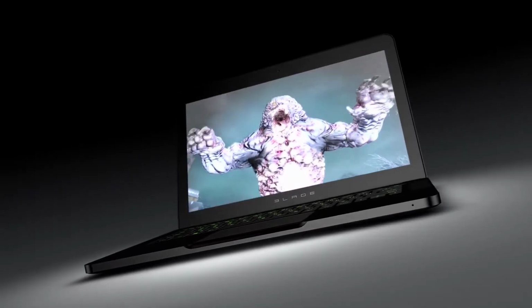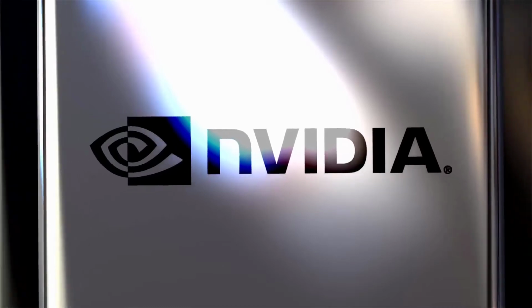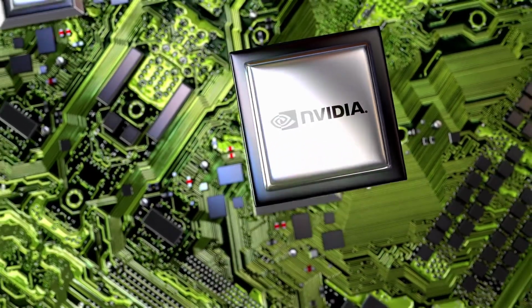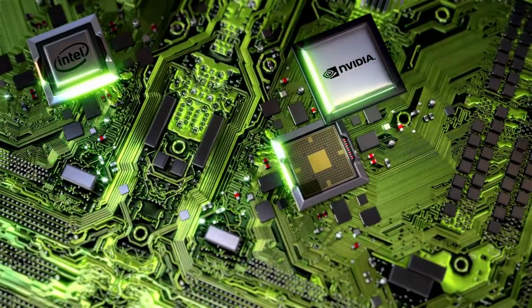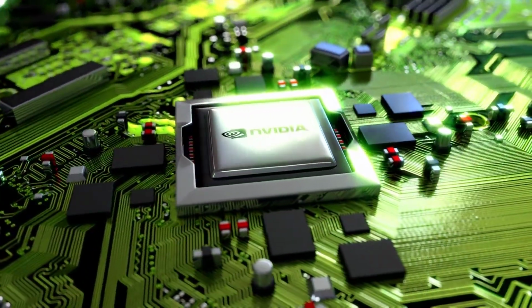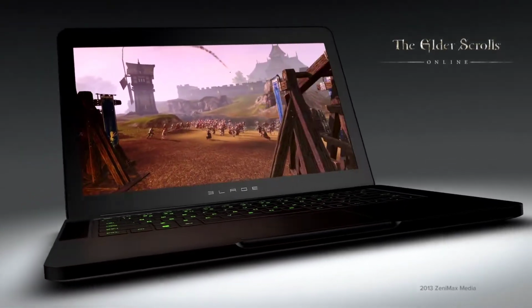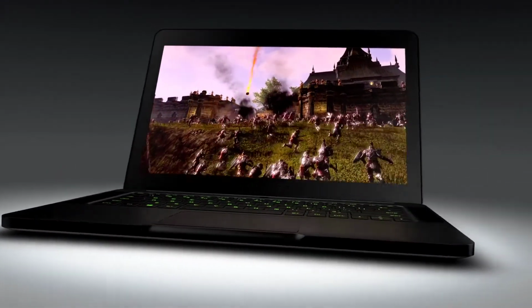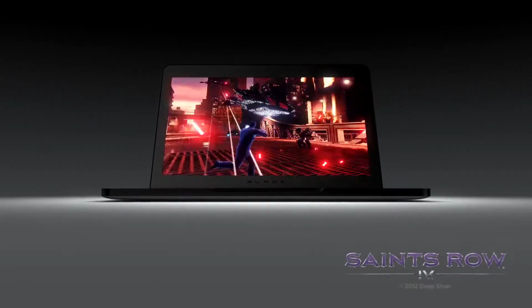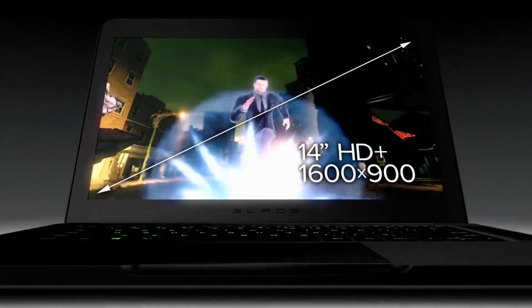NVIDIA is proud to be part of the new standard in gaming laptops that Razer's accomplished with the 14-inch Razer Blade. Equipped with a GeForce GTX GPU, the Razer Blade delivers what we at NVIDIA call pure performance that gamers demand, all in an impossibly thin and insanely powerful gaming laptop. And with our battery-saving Optimus technology, the new Razer Blade screams both power and portability. With best-in-class performance, PC gamers can now experience phenomenal frame rates on the Razer Blade's incredible HD Plus display.